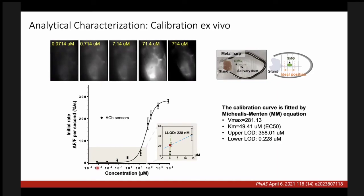And once we've built that calibration curve, not only do we now know our lower limit of detection, how small an amount of acetylcholine we can measure, in this case 228 nanomolar, which is quite small, so we can measure baseline levels of acetylcholine. But more importantly, once we make a real measurement from our whole experimental setup, we can say, okay, we've measured, let's say 200, and we can pull this back onto our calibration curve and find out exactly how much this signal change leads to what concentration. So that means we can make quantitative measurements in vivo as we move forward.